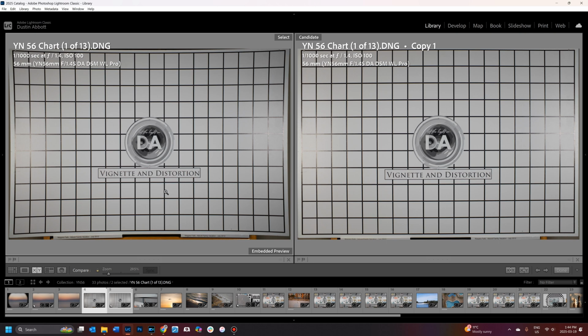Now, taking a look at vignette and distortion, there is some pretty obvious pincushion distortion here. It's a -10 to correct for that. Vignette here on Sony is quite low. I used a +32 to correct. You can see everything corrects nice and clean, even doing it manually. However, there will be correction profiles to clean all of that up.